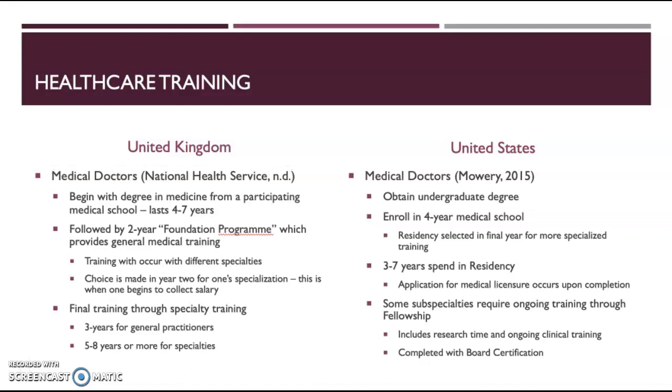In the United States, medical doctors begin with an undergraduate degree, and this can be from whatever school an individual chooses to attend. They then enroll in 4-year medical school, at the end of which they select a residency to complete more specialized training. Typically, providers will spend anywhere from 3 to 7 years in residency, during which time they will apply for medical licensure at the end of said residency.